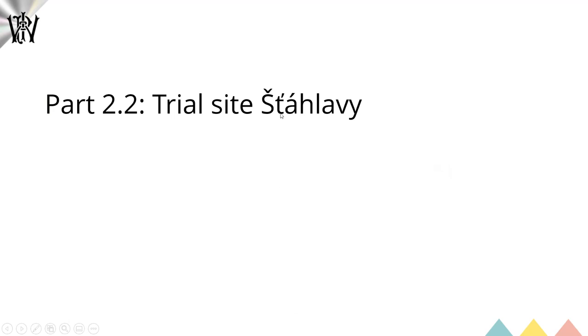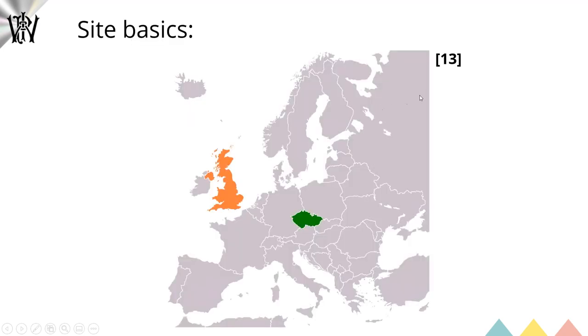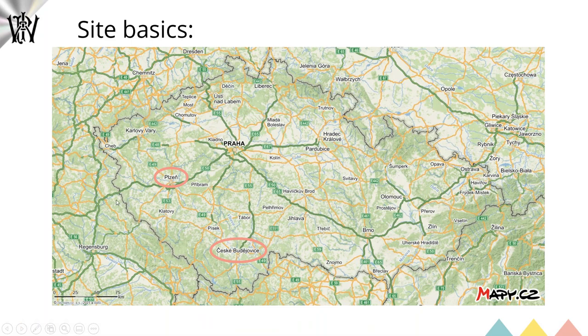And then the trial site at Šťáhlavy, finally the real life solution. So some basics. We have Europe here. Here is the UK, and here is Czech Republic. Now you can see Czech Republic more close up. We have capital Prague here, and we have two cities of Plzeň and České Budějovice here.